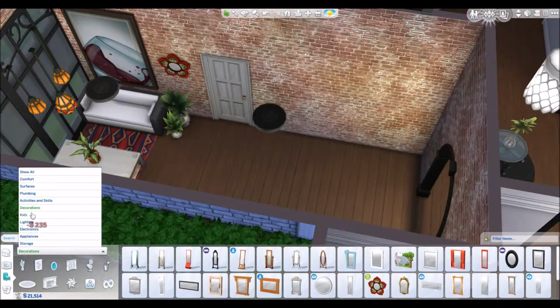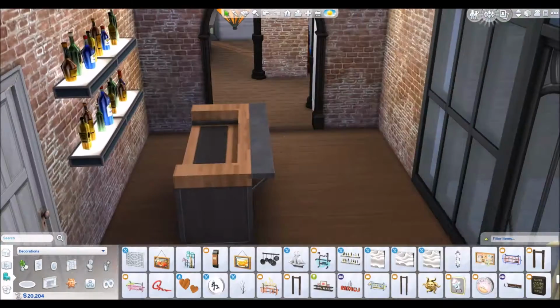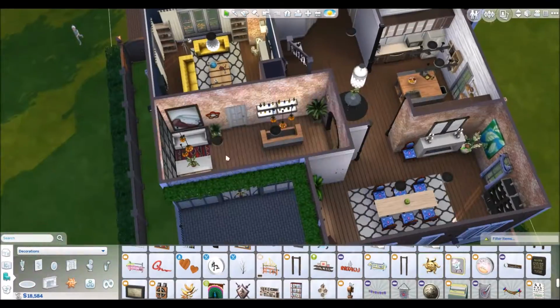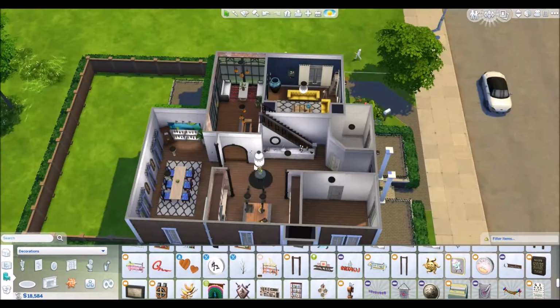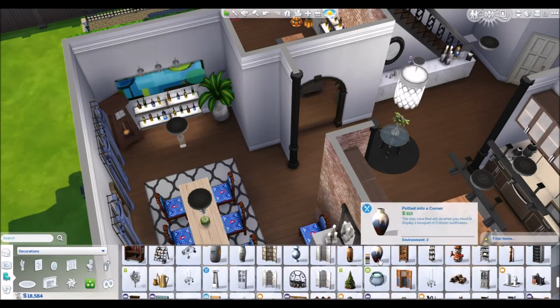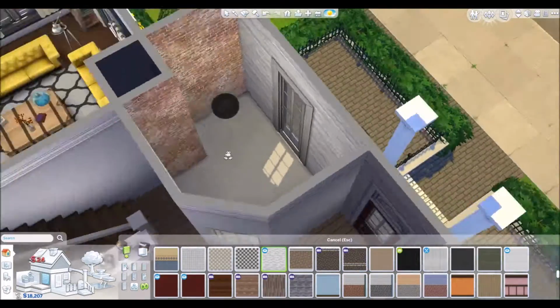Yeah. And this is a little bar area, this in the sunroom. I really like this little area. I never really used those lights from the Movie Hangout pack. I don't know why. I do like them, but I don't really use them that often. But they looked nice in that room.